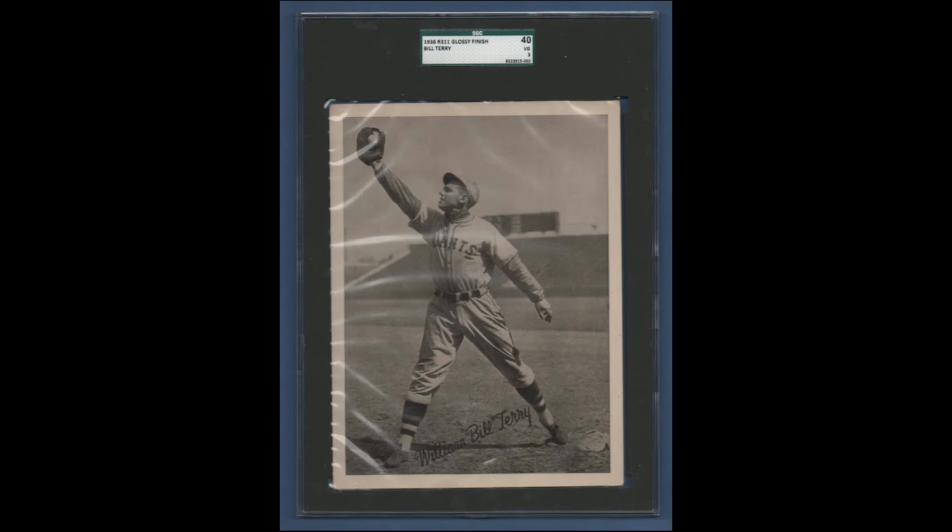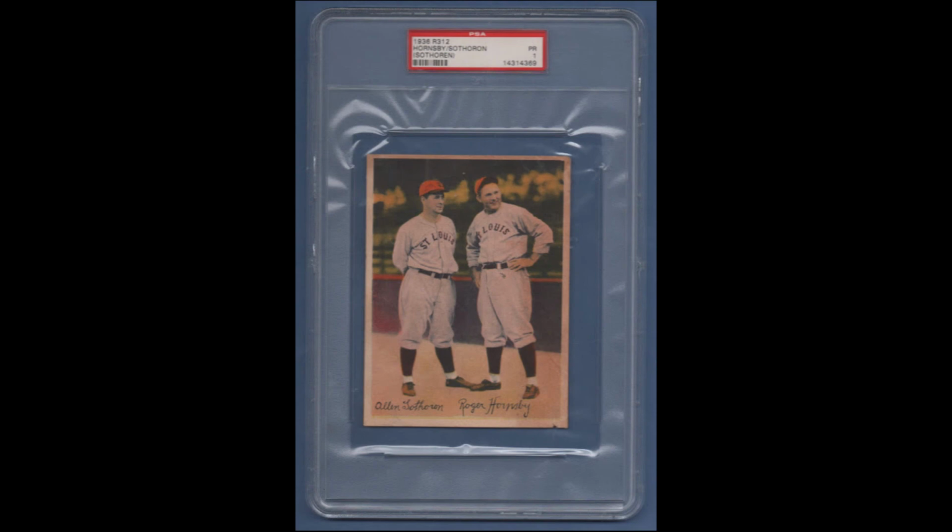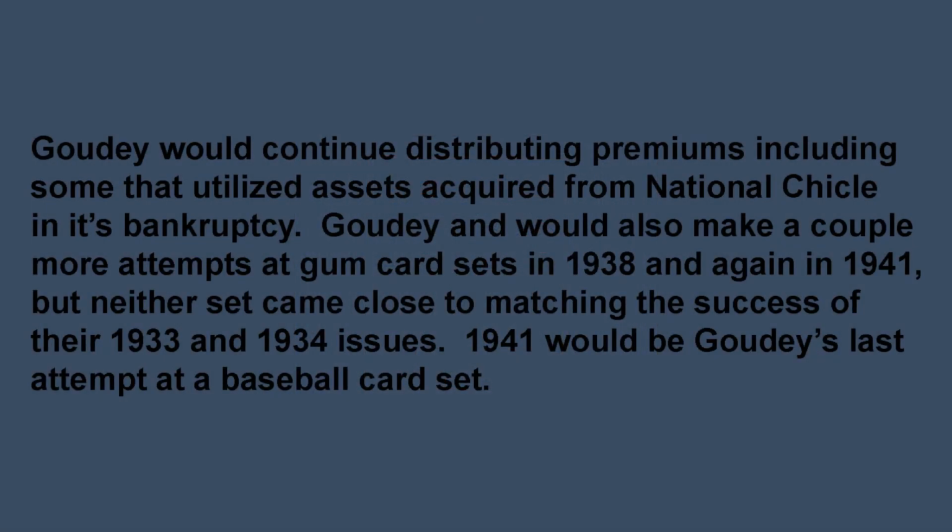All of their assets were purchased by their competitor, the Goudey Gum Corporation, although by that point Goudey was almost exclusively out of creating gum cards as well, and was concentrating almost exclusively on marketing through the use of premiums. So unfortunately, the first golden age of gum card collecting, which was taking place really between 33 and 36, ended rather abruptly by 1937, and it really didn't make a comeback until the late 40s with Bowman and Leaf, and didn't really catch fire again until 1952 with Topps' premiere 1952 release.